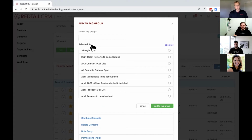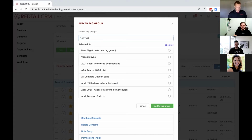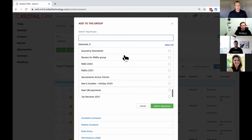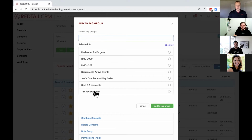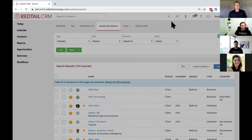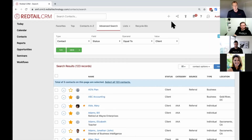So here I have two options. I can either create a new tag group by just typing in here and choosing the first option to create a new tag group, or in this case, I actually already have a tag group established. So I'll just scroll down to the bottom and add them to my existing tax reviews for 2021. Okay, and so these 5 contacts have now been added to the tag group for tax review 2021, and thus are now available for me to use in Hubly.